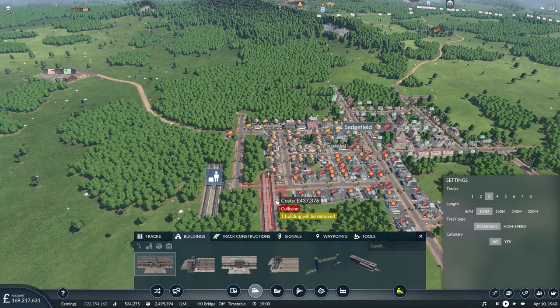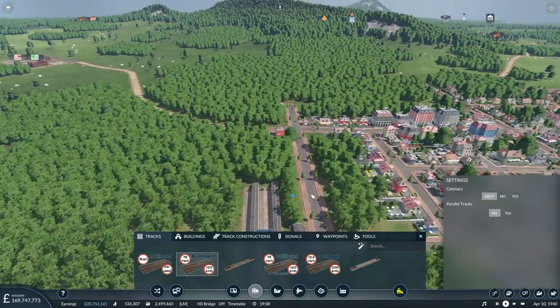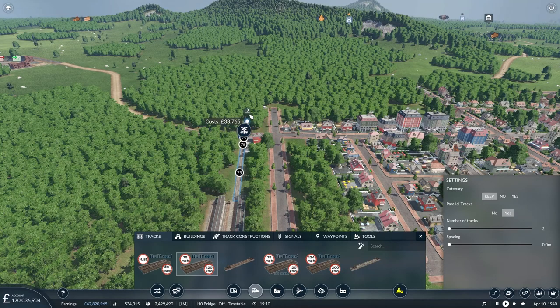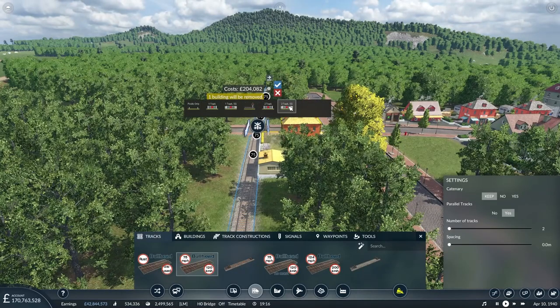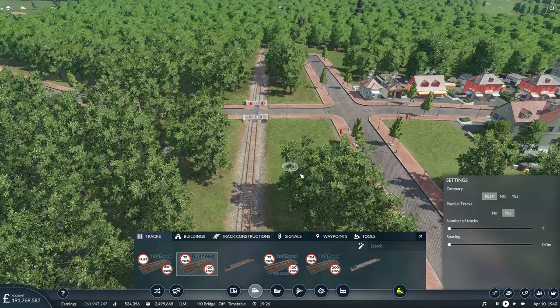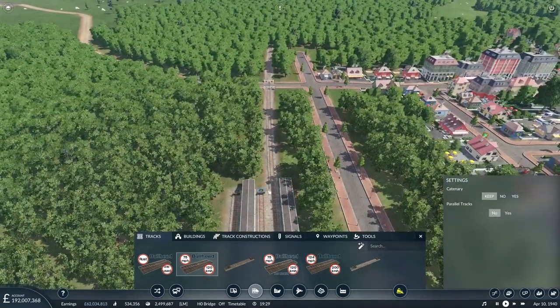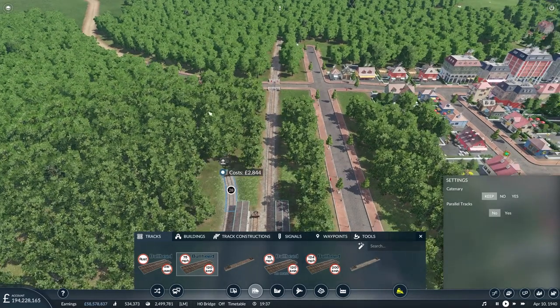I can definitely see this becoming a heritage line. Even once everything else around the map here has been upgraded, I can still see this sticking around as a little heritage railway. I think that'd be pretty cool. If I get this sorted. There we go. Do we get a level crossing with parallel tracks? We do not. Actually, we don't need that anyway, because I think we're going to just do it here. I don't know. What a weird noise.